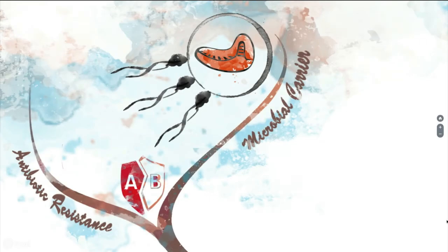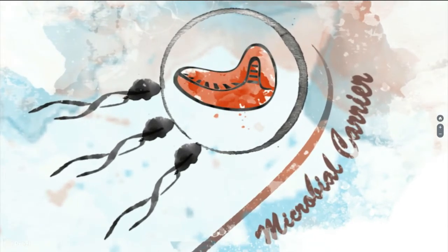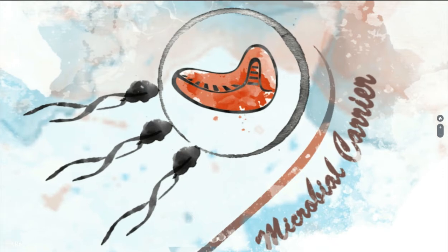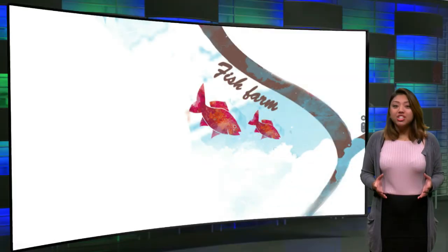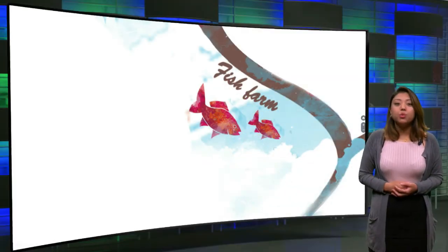Our first idea: a microbial carrier consisting of a vesicle propelled by microbes into the direction of the target. These carriers will transport vesicles containing the protein Cas9 to kill antibiotic-resistant bacteria in fish farms. Antibiotic resistance is currently one of the biggest challenges to the farming sector worldwide.